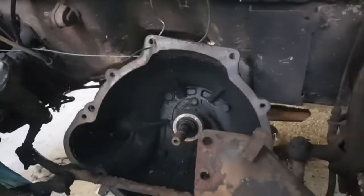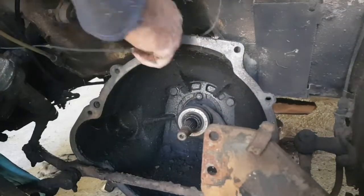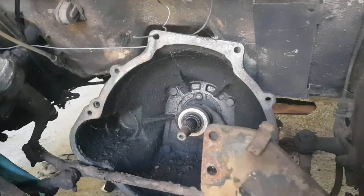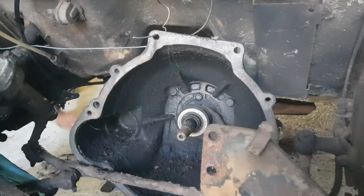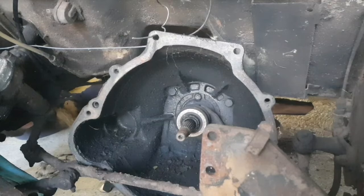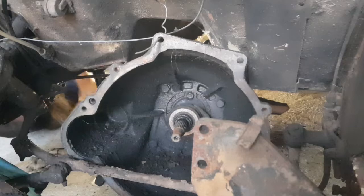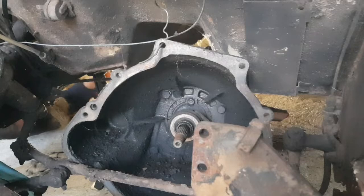That's not going to work like that, is it? How about if I just, that should just spring straight off. So, if I let the back down, this should pretty much fall out. Oh crap! Guess what I forgot? Gear stick!